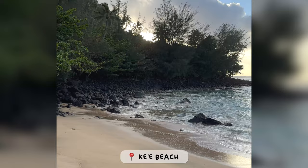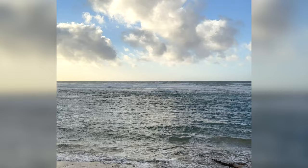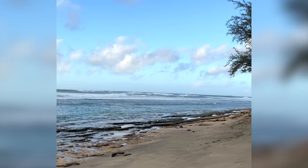Haena State Park also doesn't offer refunds if the weather is unfavorable that day of your visit and they need to close off the trail, but it's for your safety, although shuttle passes were refunded.